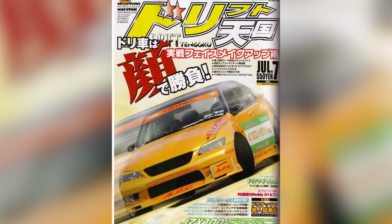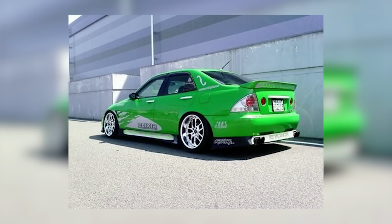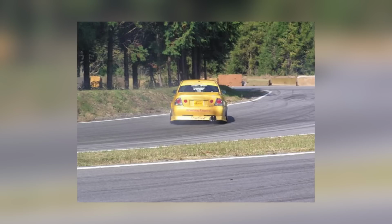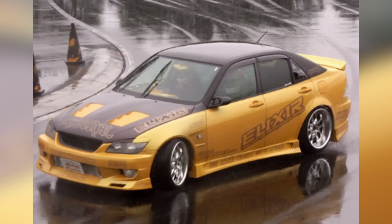This was like a demo car. It used to be gold, and then it had a bunch of graphics on it. It was well used in Japan. Do you have the pictures of it drifting? There's pictures of it skidding on a mountain. We'll put all these pictures in, but the car has a bit of a rich history and it's really cool.